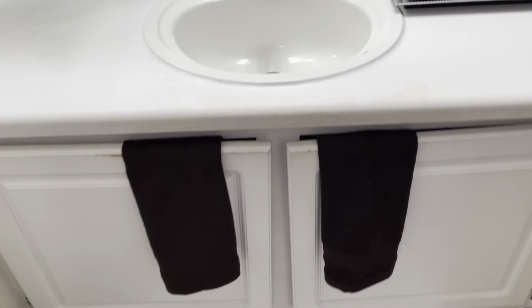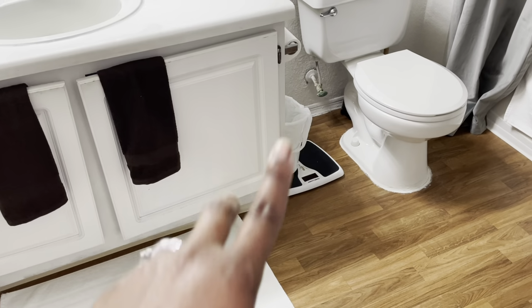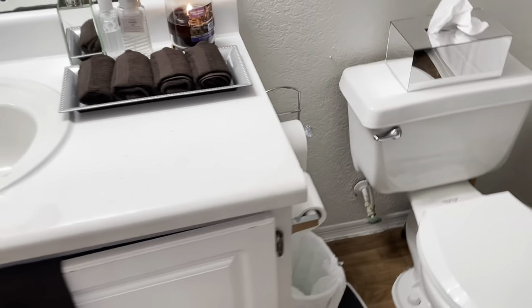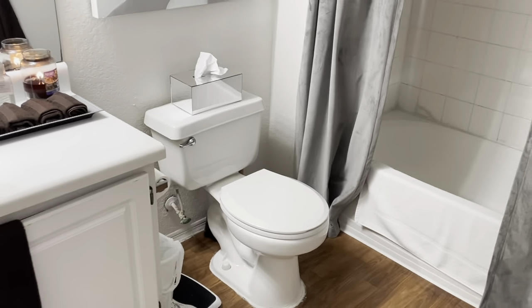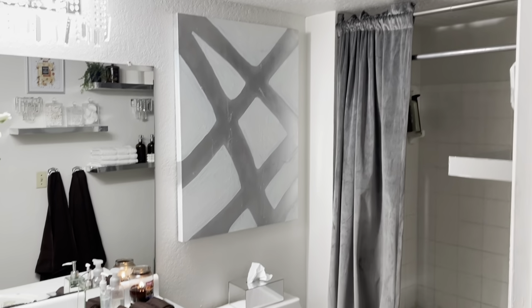So coming down here is just some more decorative towels. And then we got the scale over there, the trash can, and then some more toilet paper holders over there. So yeah, that's pretty much it for the bathroom. Nothing else going on. Let's move on to the closet.